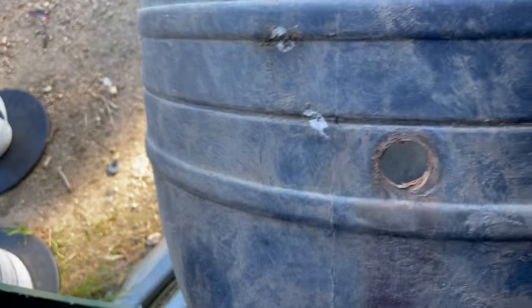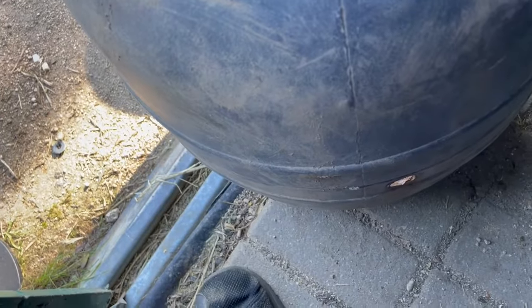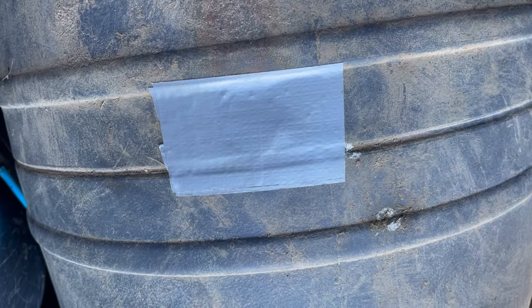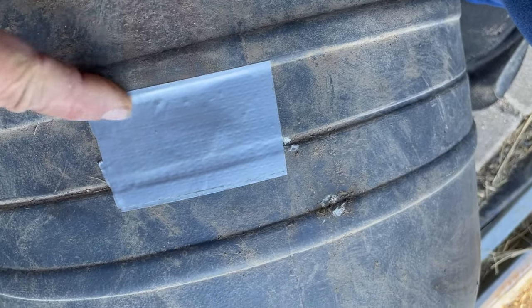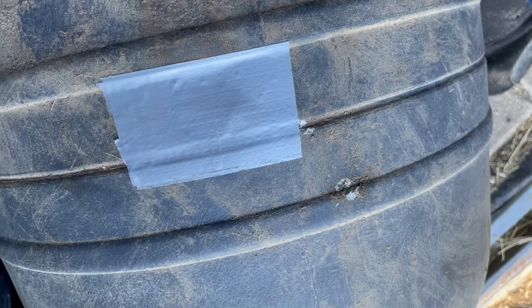I'm going to tape up this hole. So what I'm going to be doing is soaking corn in this one. So this one is taped up. I'm sure that when it's got the corn in and the corn swells, I don't think it will be leaking like it was when it was just holding water. Well, let's hope that the corn will stop whatever the leak was.